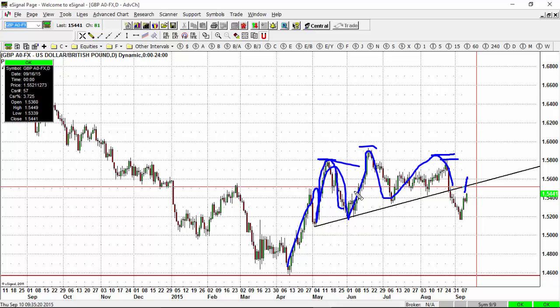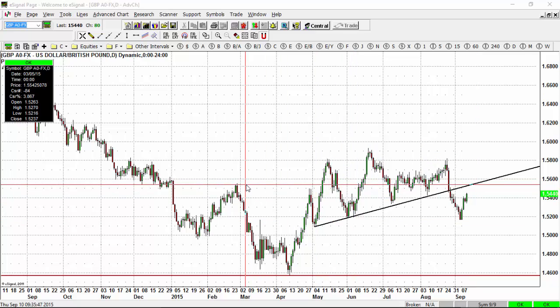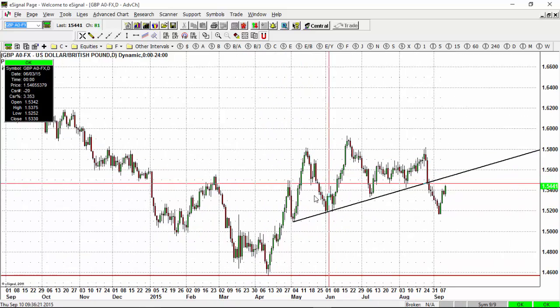Is this a head and shoulders pattern to the downside? It could be interpreted as such, or is this a semi head and shoulders to the upside? Left shoulder, right shoulder, head. Hope you can see that. Shoulder, head, shoulder, reverse head and shoulders. So this market could be doing one of the two. And when you have indecision like this, as an investor, you pick a direction and let the market prove to you that you are wrong.